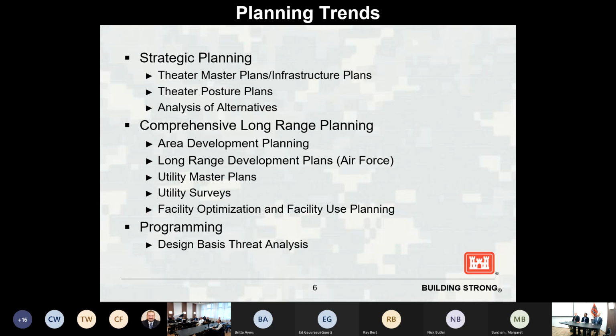And then in programming, one of the areas where we saw a weakness over the last years is actually getting that initial design basis threat analysis completed. So we have all of the requirements for anti-terrorism and force protection. Does that affect how the building will be sited, how the building will be constructed, as far as is there any additional requirements to the exterior that need to be considered at the planning stage, so that we have funding to appropriately design when we move into that next phase.